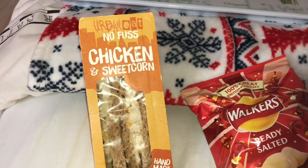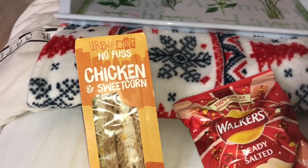But I'm really happy with what I've done. It's been a really productive day. It's just my makeup collection to sort now and hoovering.